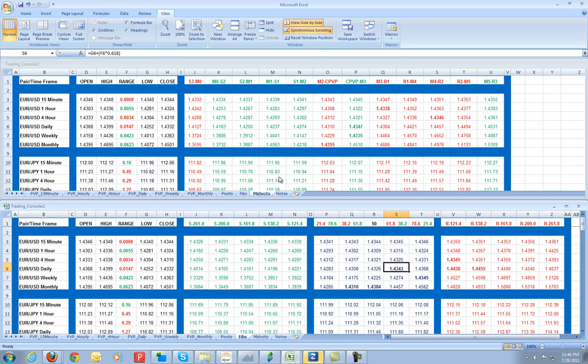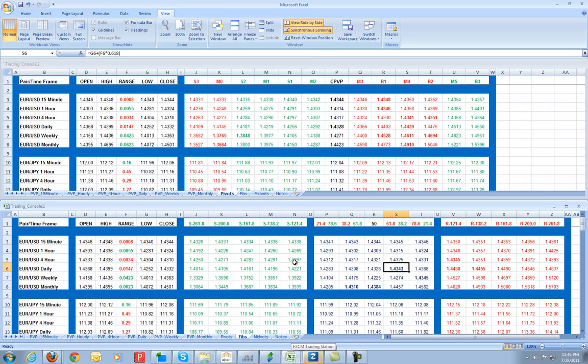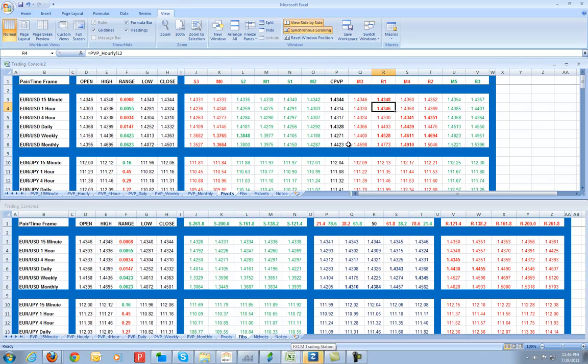Anyway, we're going to go back over to the pivot chart here. So now we're going to cover fibs. We're going to spend a little bit more time over here. I think I covered enough of the pivots for right now. If some of you guys are interested, though, I'll keep making videos here and there.